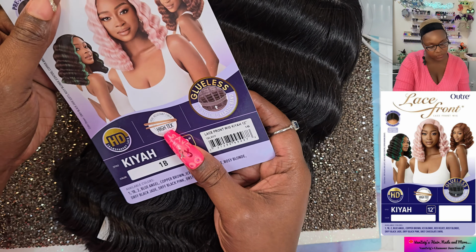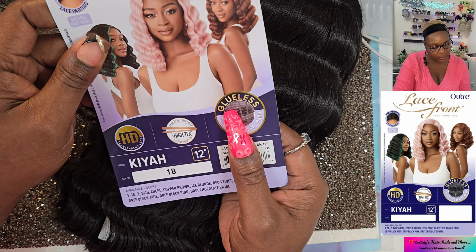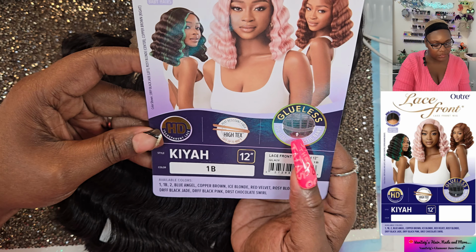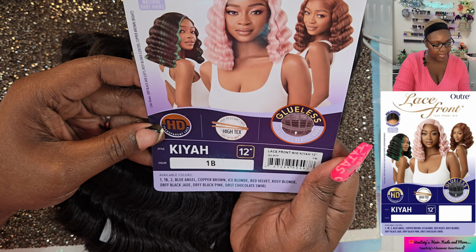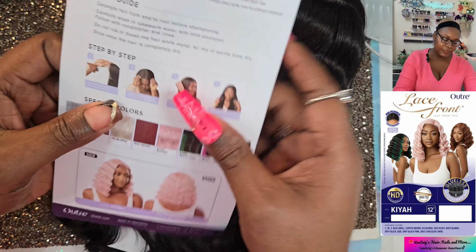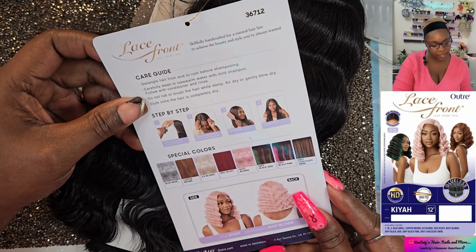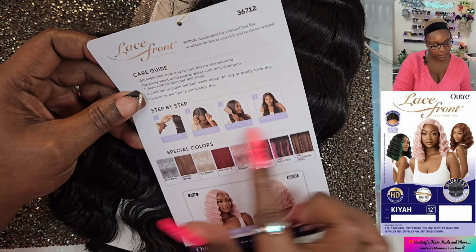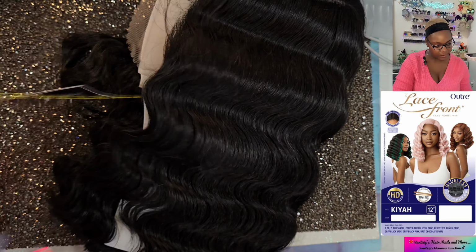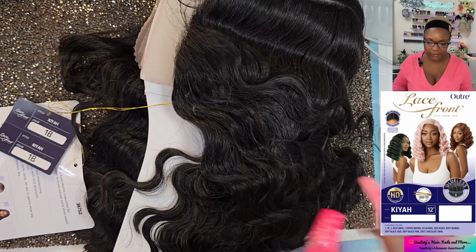It says it has heat resistant fibers, safe up to 400 degrees. It's glueless, pre-attached elastic band, and it's HD transparent lace. So that's really cute, y'all. I really like this. Let's get into it. And of course, it has a care guide with the display card. Tells you how to take care of it and how to put it on, and all the special colors that it comes with. Okay, let me cut this off with my scissors.